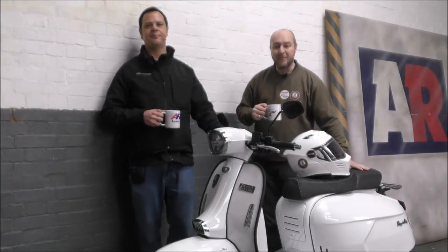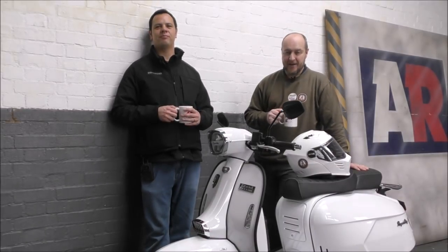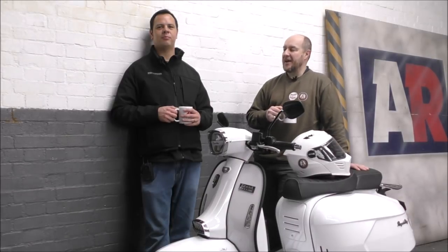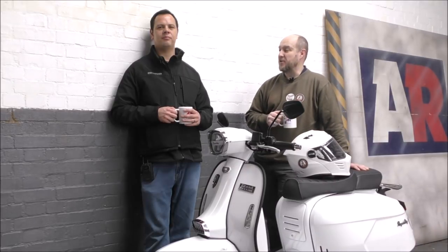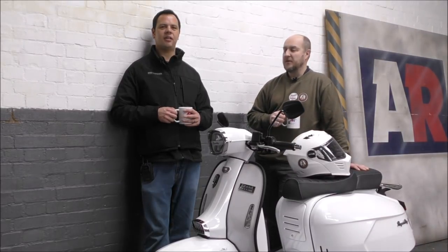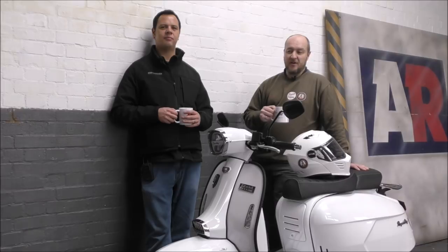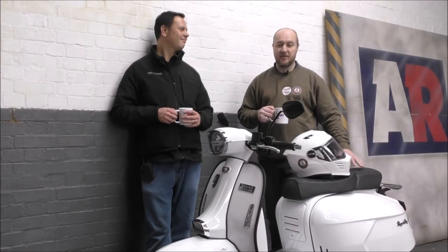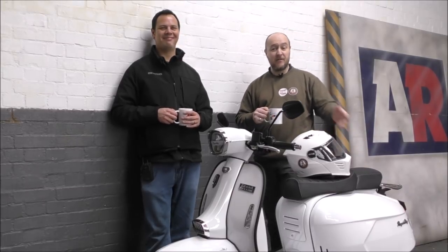So then on to MPG figures. Well, MPG figures are a little bit lacking. However, there is a figure of around 80 to 90 being bandied around. So even if you get 70, that's still pretty impressive for a 300, I think. That's half decent, right? Yeah, I don't think there's any issues with that whatsoever. If, of course, you are like me, 16 stone, then maybe you're getting the lower end of that. If you're 10 stone, like him, then maybe you'll get the higher end of the MPG.